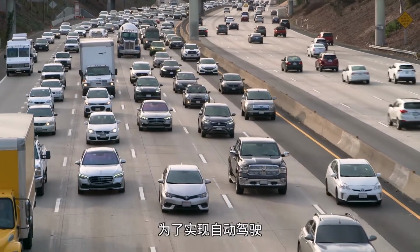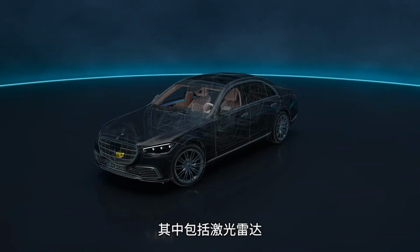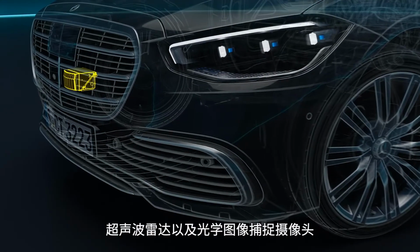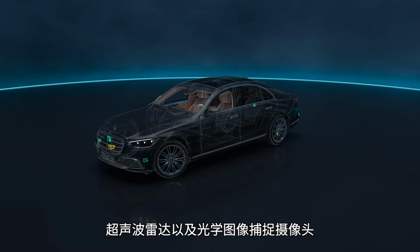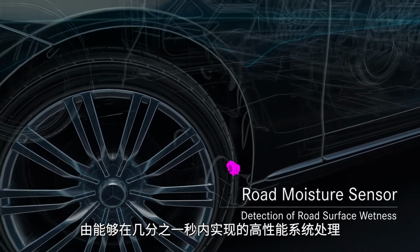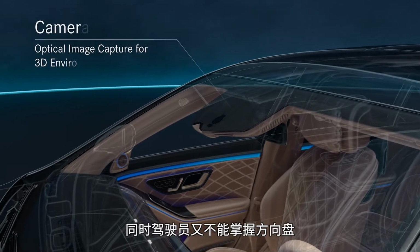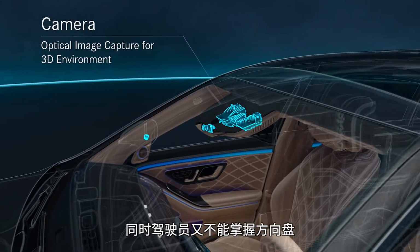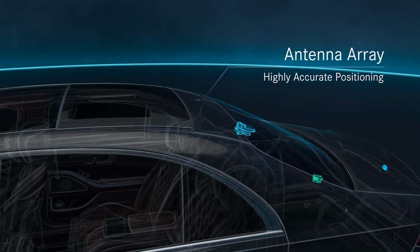To make autonomous driving possible, Mercedes uses a variety of different sensors, ranging from laser-based LiDAR and electromagnetic wave radar to optical image capturing with a camera. All of the signals are processed by a high-performance system within a fraction of a second. In case any part has a failure and the driver does not take over the steering again, the car will automatically perform a safe stop and alert the emergency services.